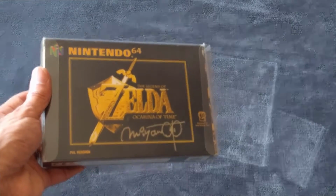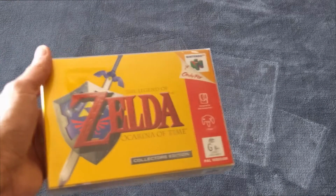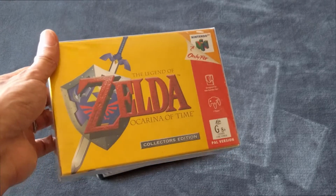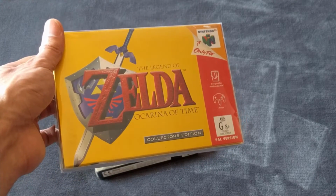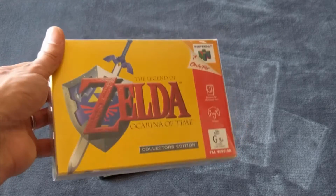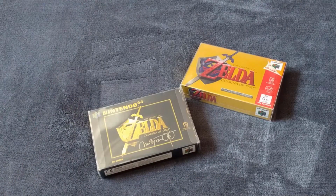But yeah, my signed copy of Ocarina of Time there. Very precious. And then when I went travelling around the world, I saw the collector's edition of Ocarina of Time. This is the one with the gold cart. While I was travelling, massive backpack on my shoulders, you'd think I wouldn't want to lumber any more weight around. How could I leave that in the shop? It was so cheap. Had to get it.